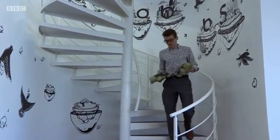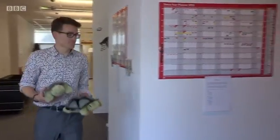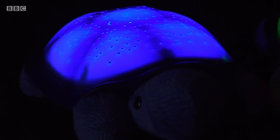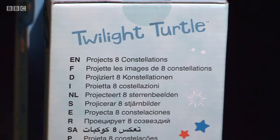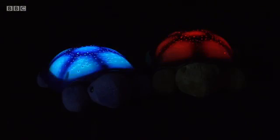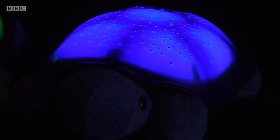Jeff Weller is a lawyer who fights the fakers on behalf of the company. A twilight turtle is a nightlight designed to help young children, of any age really, sleep. As well as being soothing, the turtle is also educational. The design represents real constellations, so parents can teach their children about the night sky. The constellations are set out on the shell, so that when the LEDs shine through, they project onto the ceiling and around the room.